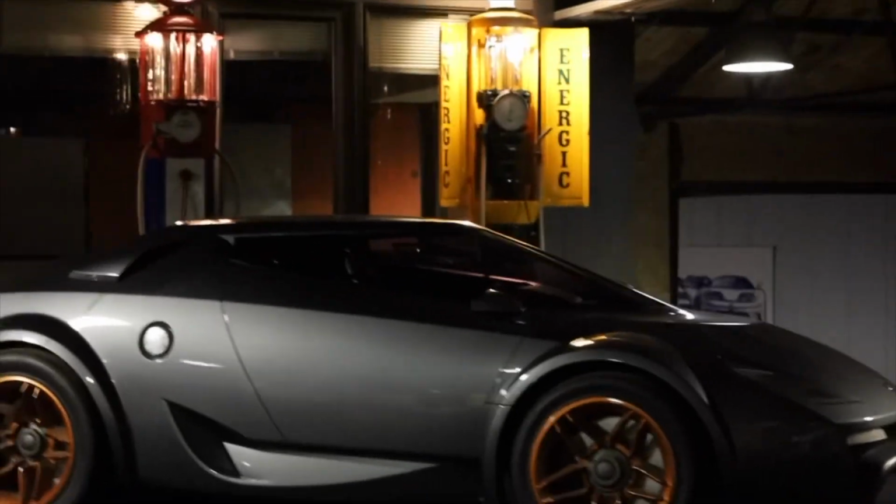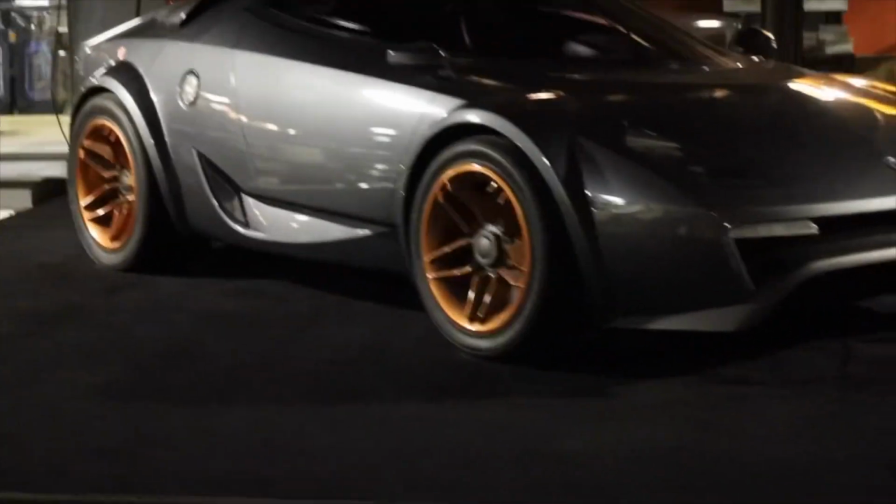Okay, I'm actually interested. Have you seen this one? Do you know what that is? No. I've never seen that car in my life. Me neither. Comment down in the comments if you know what this car is and tell us about it, because it looks pretty nice and futuristic.